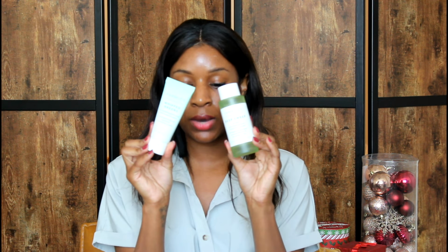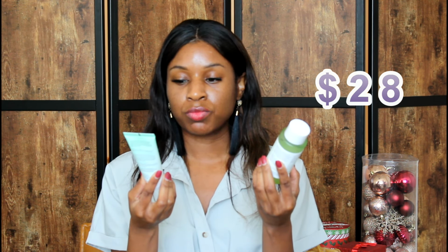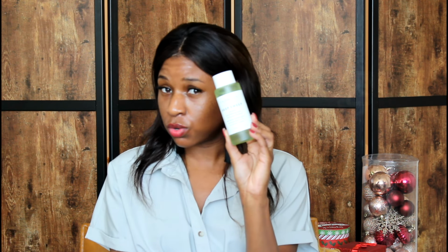And typically what I like to do after that is I'll go ahead and put a facial oil on my skin just to help seal everything in, make sure my skin doesn't freak out because there's no oil on my face. But I do like the combo, and I love the price, $28 for 2 full size. And well, actually, I'm not sure if this is full size, but I know the toner is full size. But I think it's a great price.